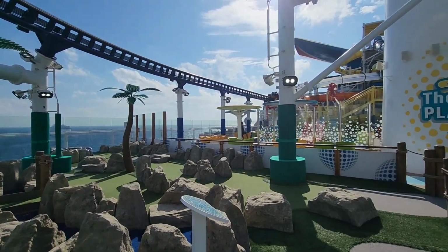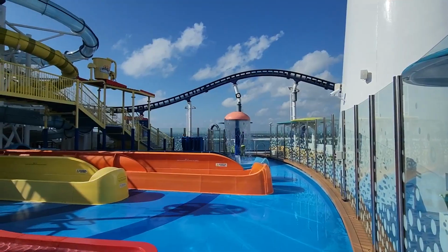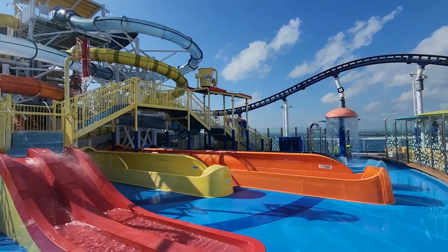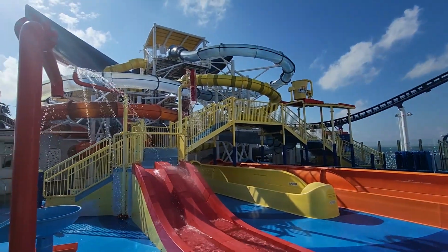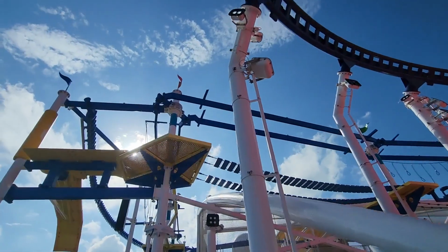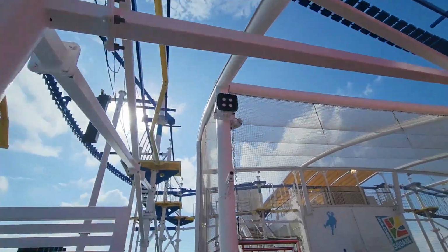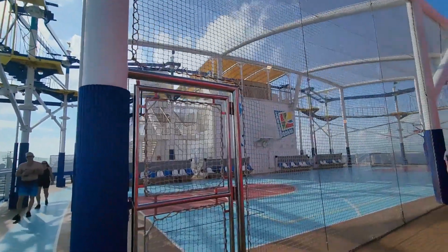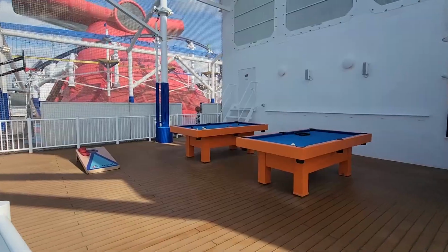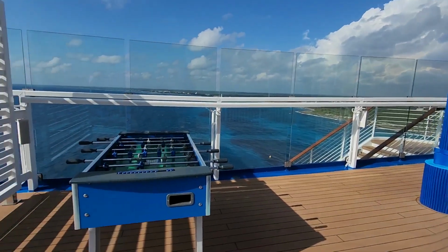This is the ultimate playground, which features so many fun activities like mini golf, a waterworks splash zone area with several different water slides, an elaborate ropes course, basketball courts that were used for soccer as well, a walking and jogging track, pool tables, cornhole, and foosball tables, which are all included in the price of your cruise.